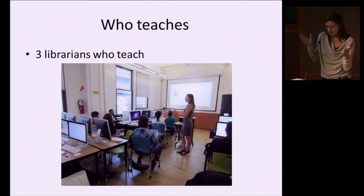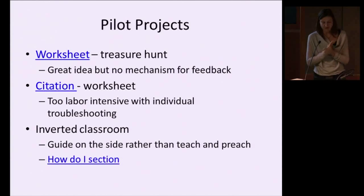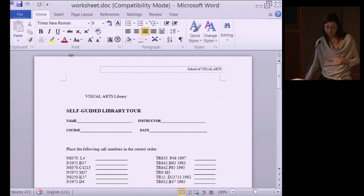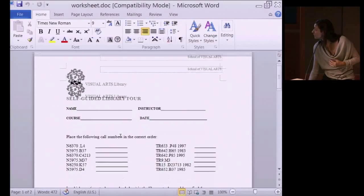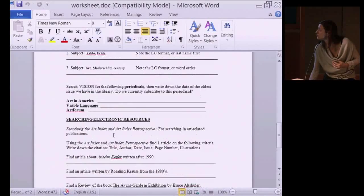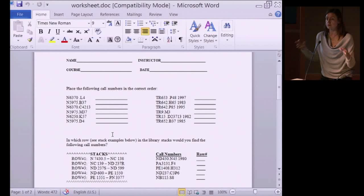So within that one-shot constraint, what do we do to keep it fresh and relevant and vital? Pilot projects. We like pilot projects at SVA. One of our first pilot projects was, in the spirit of active learning, as my other speakers had mentioned, a worksheet, a treasure hunt, a self-guided library tour. You can see it here. It's approximately 2 pages. We gave this to the students in an effort to get them out and interacting with the collection and the material.